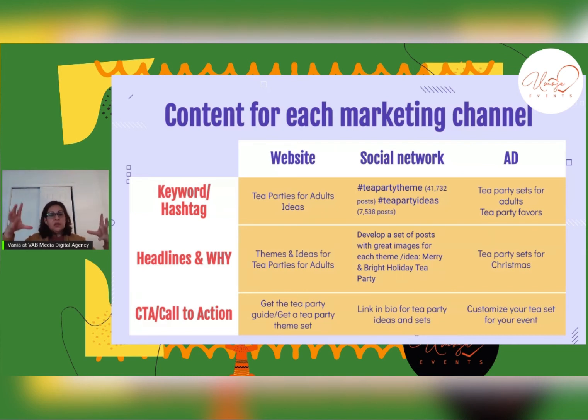So put that on the title, make that stand out. And the same thing for an ad, but for an ad, you want to be a little bit more, and also the same with each channel. You want to capitalize on the current events too.